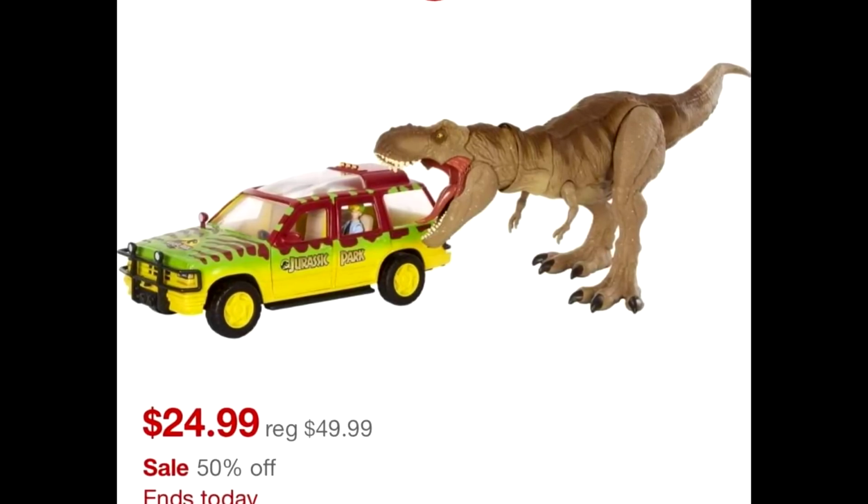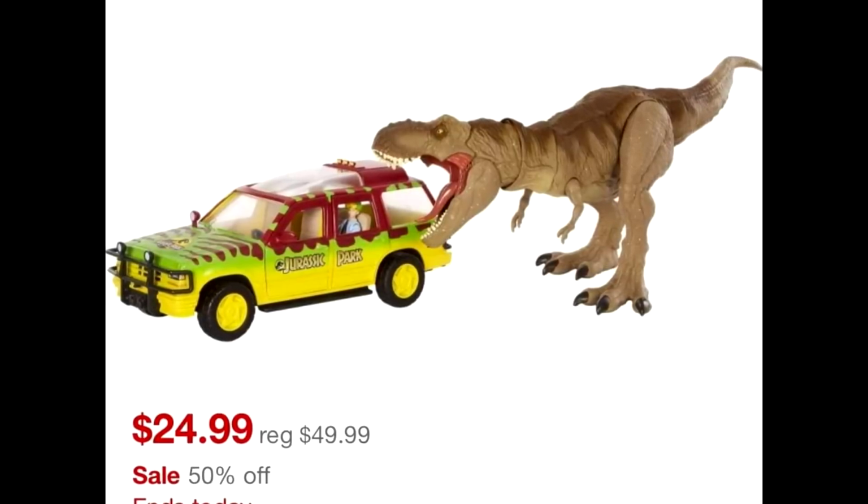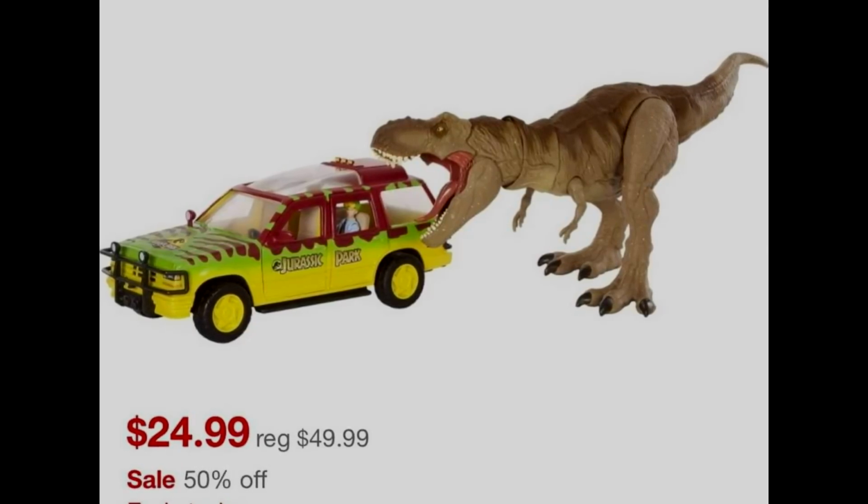But again, if you are interested in that, make sure you head over to Target right now, place an order, and get yourself that awesome Ford Explorer set for half off.